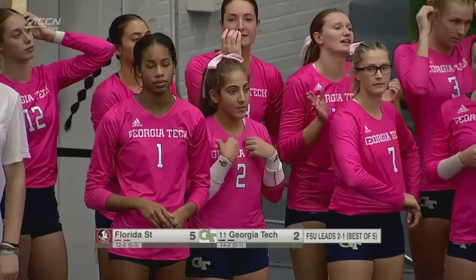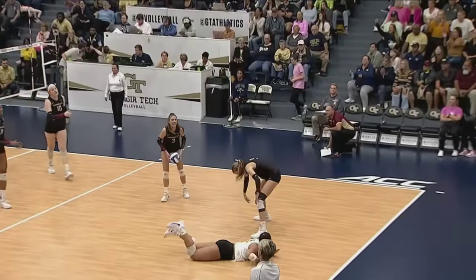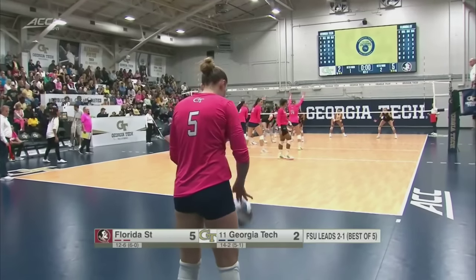They say O'Keefe Gym is one of the hardest places to play in the nation, not only in the ACC. Georgia Tech's really going to have to rely on the seventh man advantage to give the team energy, because this is a hard-fought match. Trying to get some energy from the service line from Bertolino.